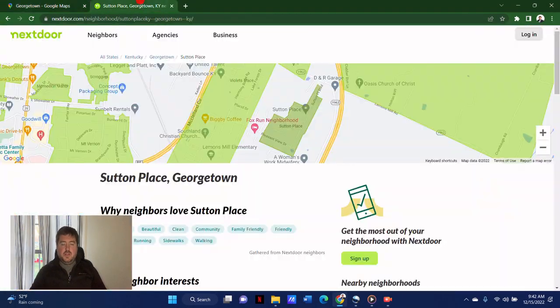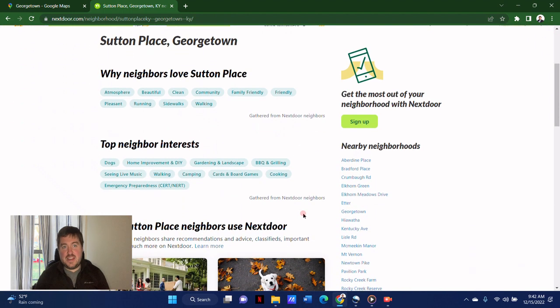All right, so here we are. We're looking at the Sutton Place. So for those of you who've never seen this before, this is nextdoor.com. It's a really cool little website, actually. And it's kind of like Facebook for your neighborhood. That's the best way I could honestly describe it. I know some Facebooks have like neighborhood groups. You definitely join those too. But this is pretty cool.